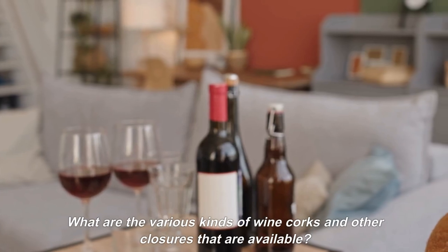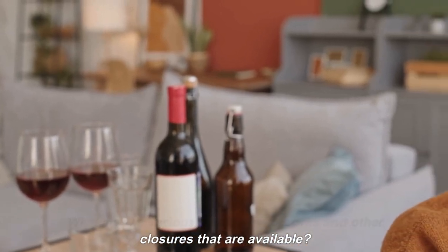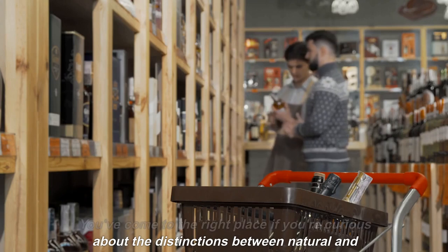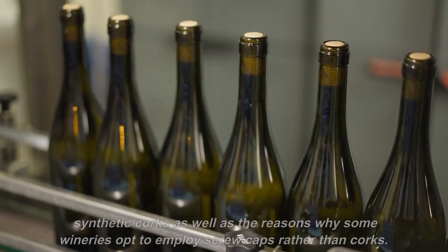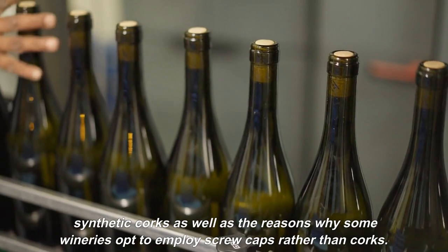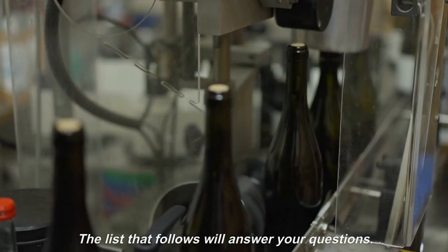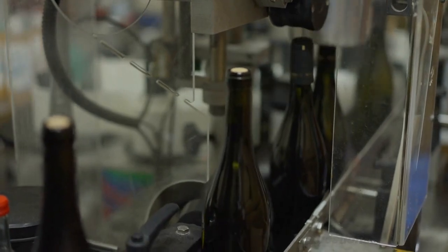What are the various kinds of wine corks and other closures that are available? You've come to the right place if you're curious about the distinctions between natural and synthetic corks, as well as the reasons why some wineries opt to employ screw caps rather than corks. The list that follows will answer your questions.